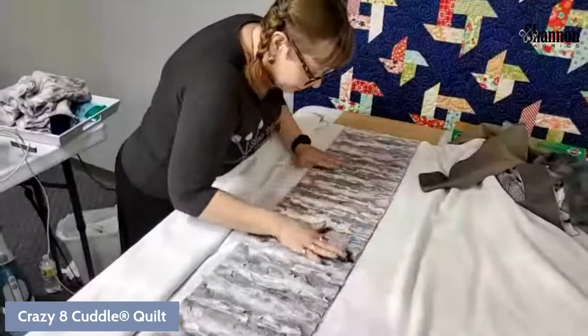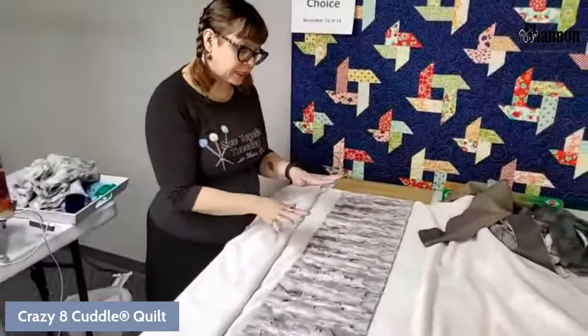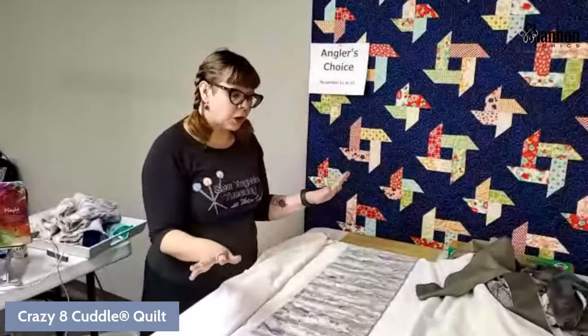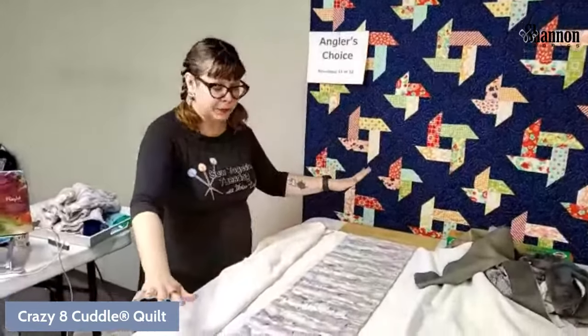You really don't lay it on thick at all. No, because I'm really just holding it for a second. I don't really care if it sticks at all, except that I want it to stay there while I take it over to my machine and sew it. I'm not going to move it at all until I go sew it. So right now I've got it in position.